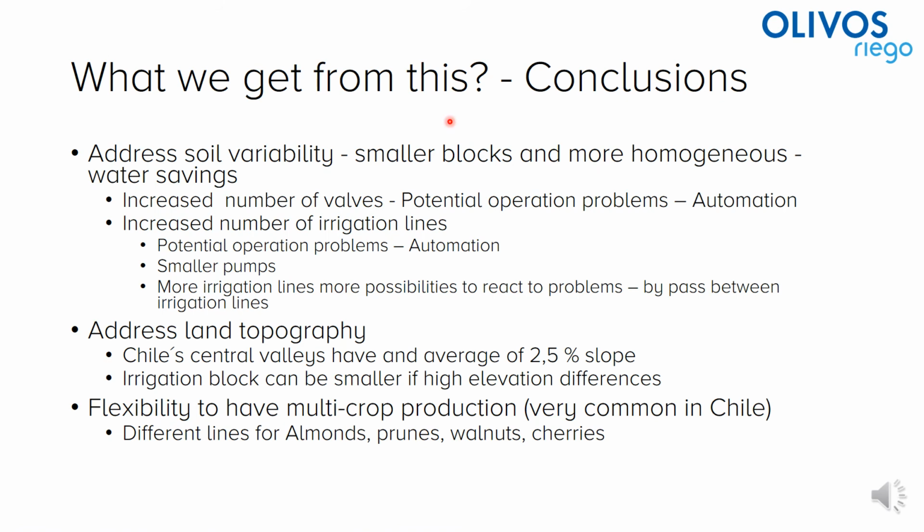So what do we get from this? Some conclusions. First, we address soil variability, which is really important in Chile. Smaller blocks and more homogeneous. We can have some water savings. Increased number of valves. There might be potential operation problems, but we solve that with automation.